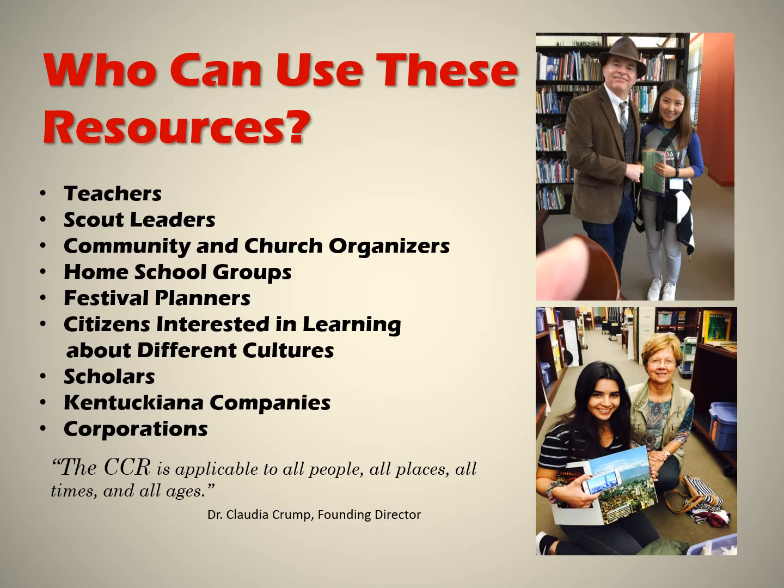So who can use these resources? The resources of the CCR are available to the whole Kentuckiana community. Our wide selection of resources is open to all teachers, students, festival planners, homeschoolers, student advisors, or people who just want to broaden their knowledge and enrich others by exposing them to the world and its people.